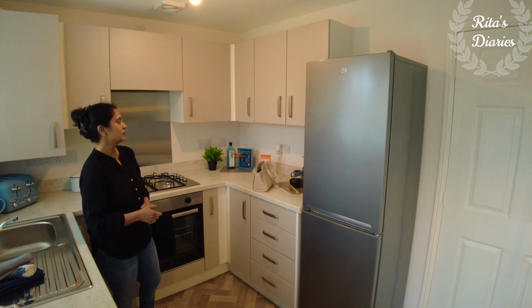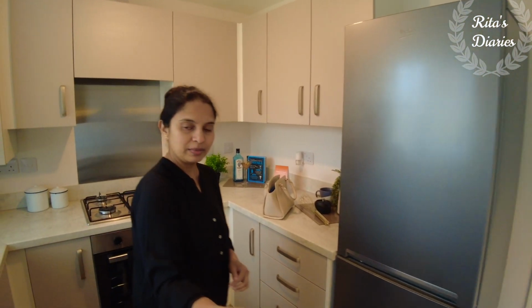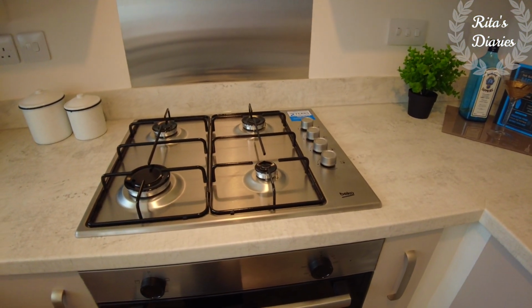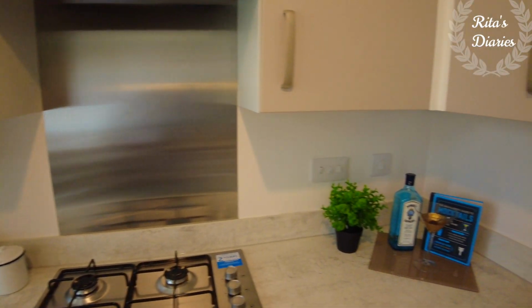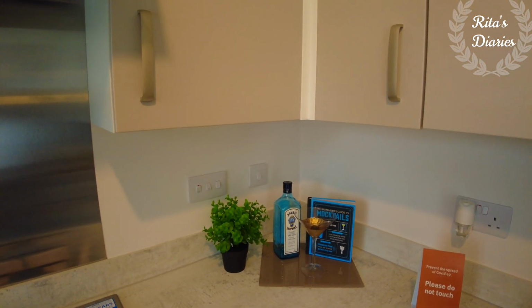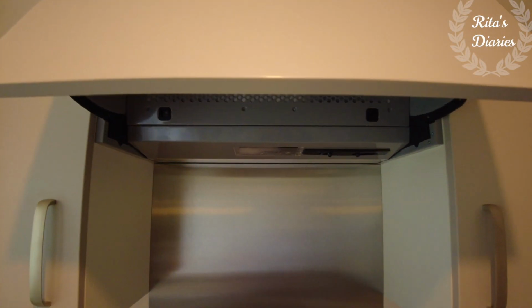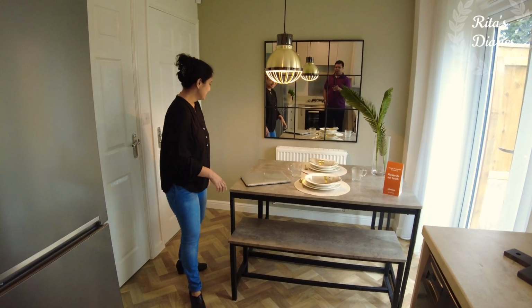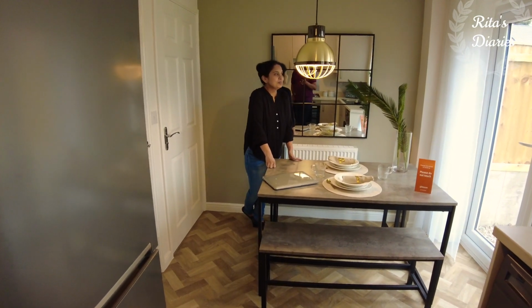And all the modern facilities are included in this. You have a gas hob, exhaust and a lot of cupboards at the bottom and even on the top. The space for a refrigerator and dishwasher also are given here. Now here towards the other side you can plan a small dining table with very good garden view.